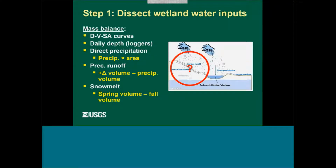So the first step of our study was to assess the primary components of the catchment water balances. We did this using a mass balance approach, where we calculated the volume of direct precipitation to the ponded portion of the wetland and calculated the volume of precipitation runoff simply by subtracting the precipitation volume from the total positive change volume of the wetlands. This gives us a pretty good handle on how much is coming in from surface and near surface runoff. We also calculated the volume of snowmelt runoff, at least for 2014 and 2015. Those are the only years we had sufficient data to do so. Basically, the overall goal is to assess the potential for subsurface drainage systems to affect wetland hydrology through disrupting runoff.